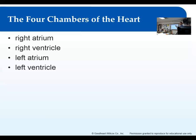Now, when you're looking at these, just remember it's always the patient's right and left. It's not what you go by when you're looking at it. And it's important that you get those 2 right, because blood goes a certain direction through there.